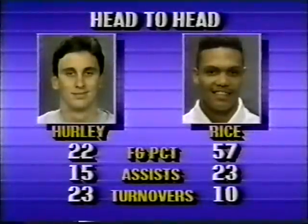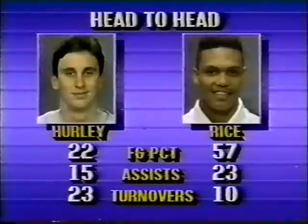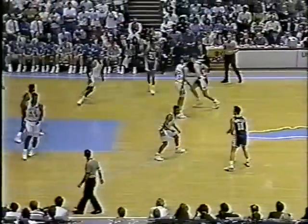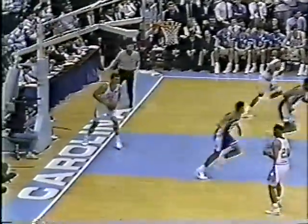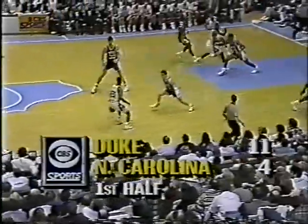Hurley, a sophomore, Rice, a senior, and head-to-head, here's how they've played. Hurley only 22% from the floor. Did not score in the last game, although he did have 8 assists in that game. Hurley, three-pointer. 3 points, Bobby Hurley. Second good outside shot that Bobby Hurley has made. Puts a lot of pressure on the defense if he can make that one. He's got 5 points, averaging 11.